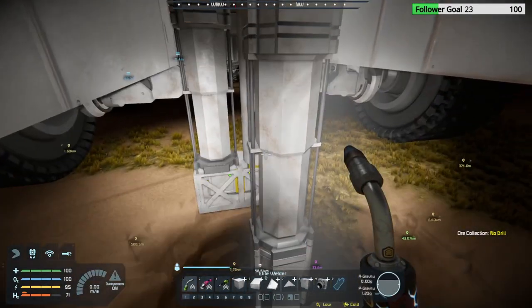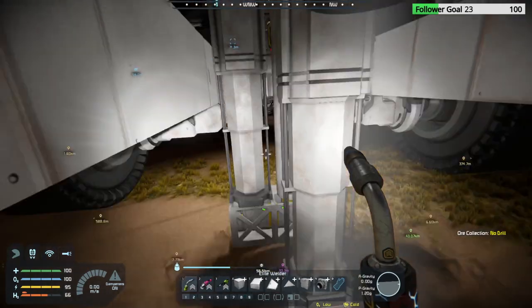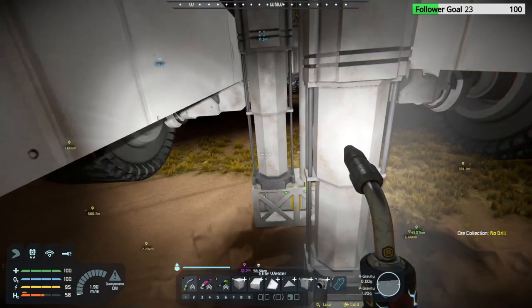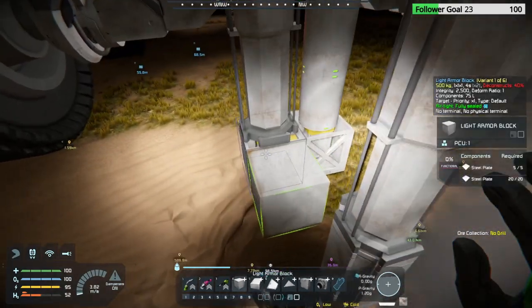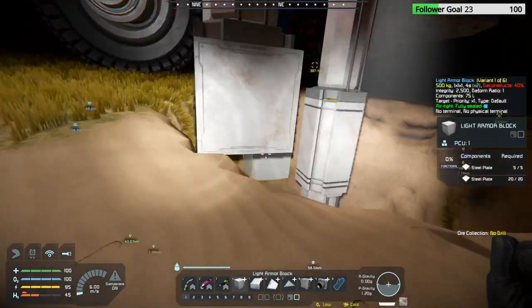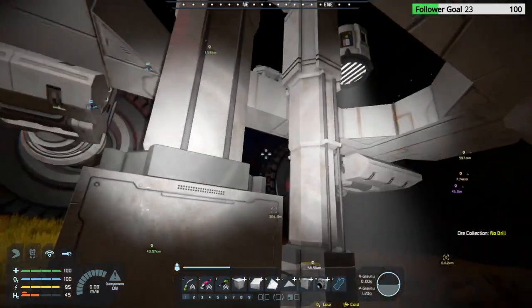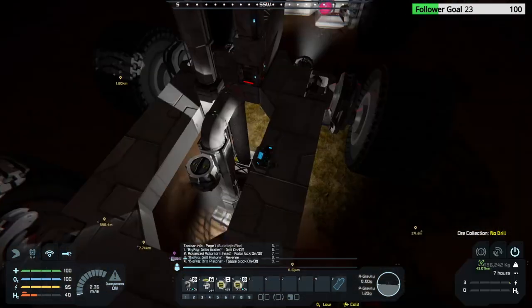Because it has a whole other length that it can go down, right? Yeah, these can extend a whole other double block length. So these are going to hit the ground here, which, yeah, there they go. That's a problem. Unforeseen.